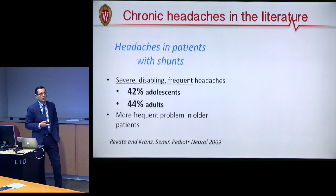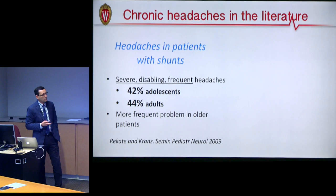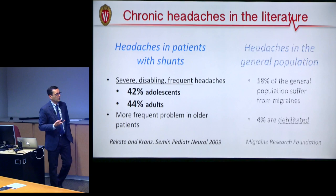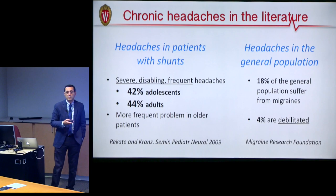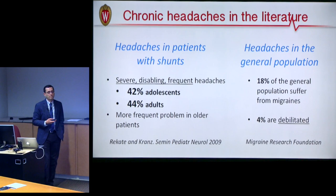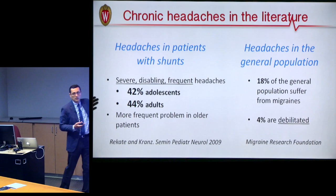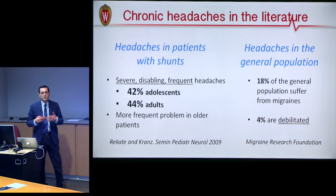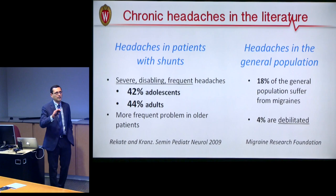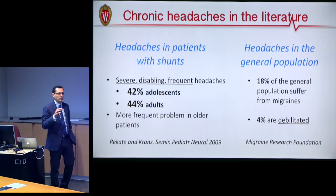So if you look at the literature, you will find that headaches in patients with shunts occur in up to 45% of adolescents and young adults. If you look at the equivalent percent in a general population, it's about 4%, because about 18% suffer from migraines, but only about 20% of those have severe, debilitating, frequent headaches. So the assumption is that this is a medical headache, just like any other headache. But we don't see that in the general population, even though headaches is the most common cause of visits to the doctor by the general population. It's not 50% of the population. I guess I take it back. 50% of the population will eventually have a headache at some point, but the severe debilitating ones are a small percent.